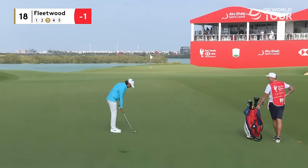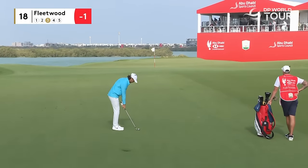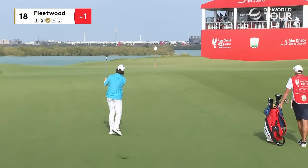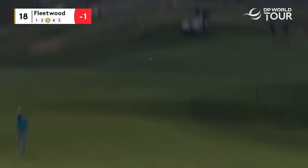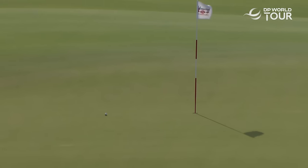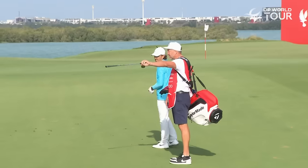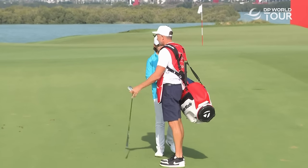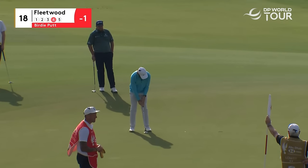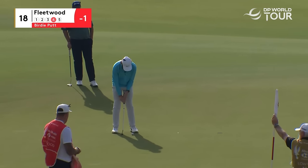And Fleetwood from the perfect spot, it's just about a 60 yarder. Should go in nice and low, bit of grab. Nicely played, just a bit of breeze to hold the ball into. Good chance here, Jamie, for a birdie for Fleetwood.